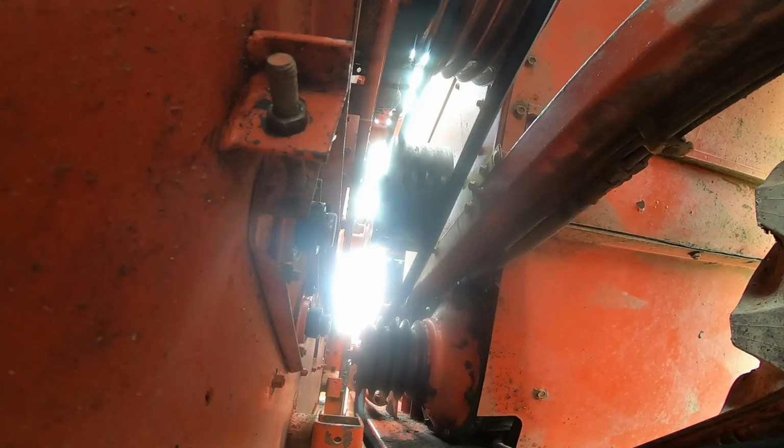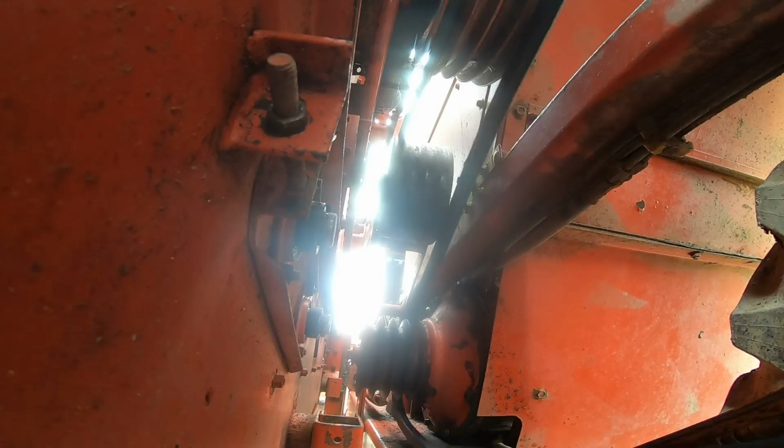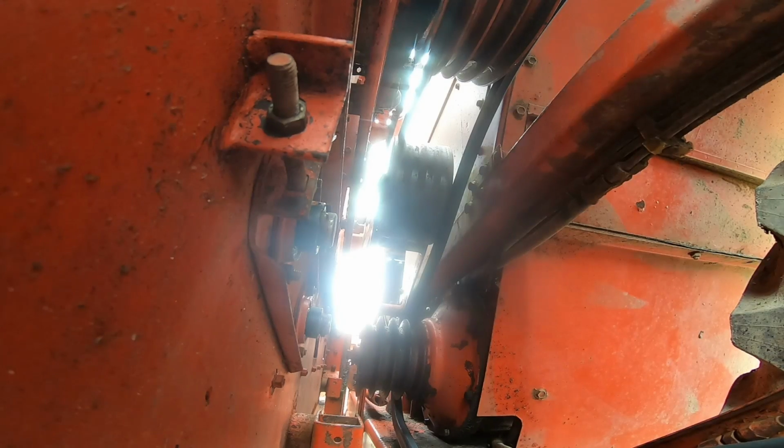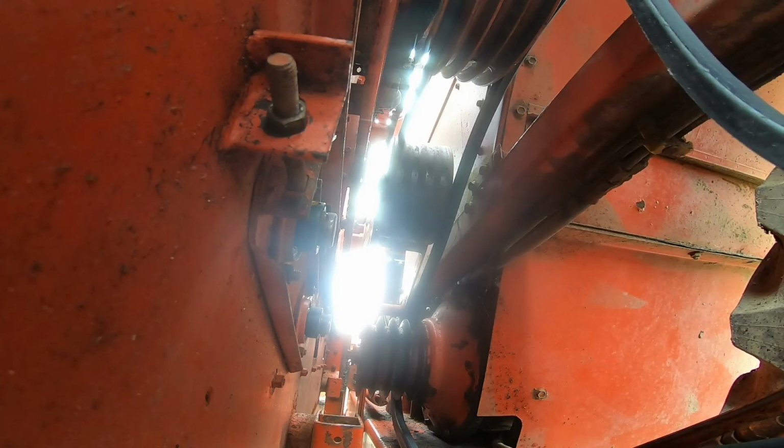So I got the feeder house on. It's fairly easy to get in here, but it's a bit of a fishing game to get them on. I'm going to start with that back one, since up front here I kind of have access. Not that you can see it because I'm behind the camera right now. And I got lucky. New Idea was smart and used, we'll say, a common belt, sort of.